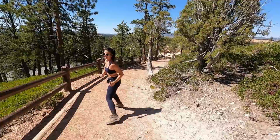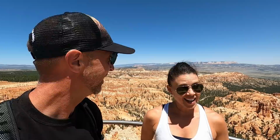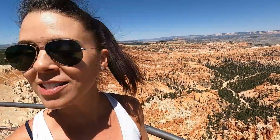This is Inspiration Point. Were you just doing a selfie pose? Inspiration Point. Are you inspired? I am so inspired. This is like every other national park we go to. I have these really high expectations and then real life just blows it away. Every time we get to a new park, I say this is the coolest park we've ever been to because they're all so awesome.